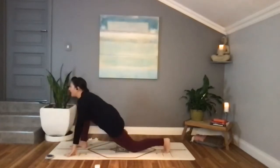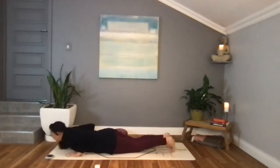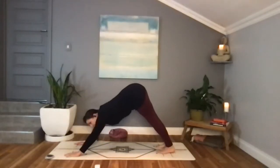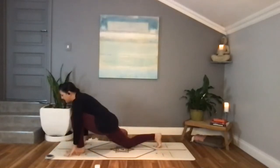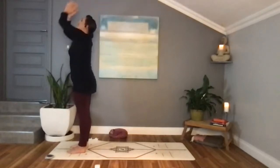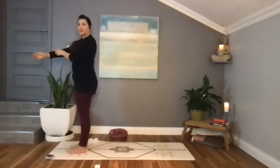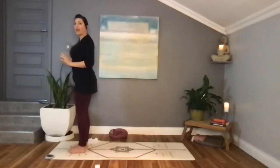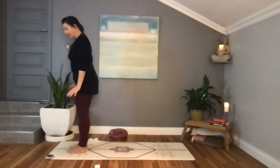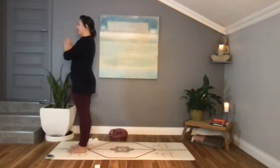And same again, left leg back, retain. Exhale, inhale, exhale, inhale left, exhale right, inhale, and exhale. Good, so as we move through the sequence, we aim to keep the hands in the same position. So we start and finish at the same place on the mat. And inhale, exhale, palms together.